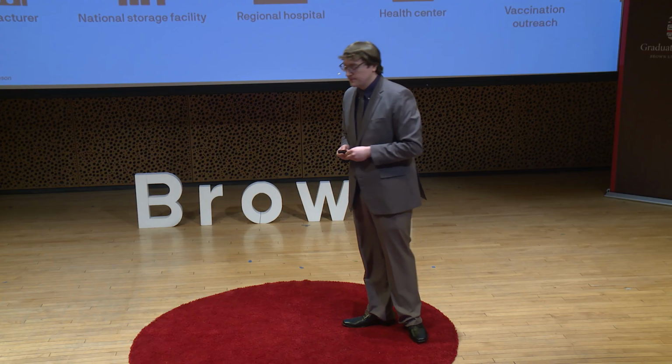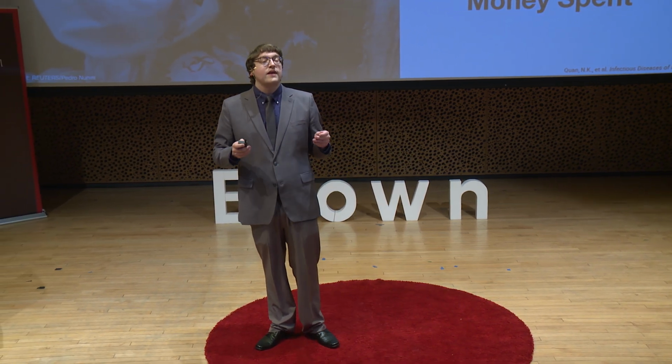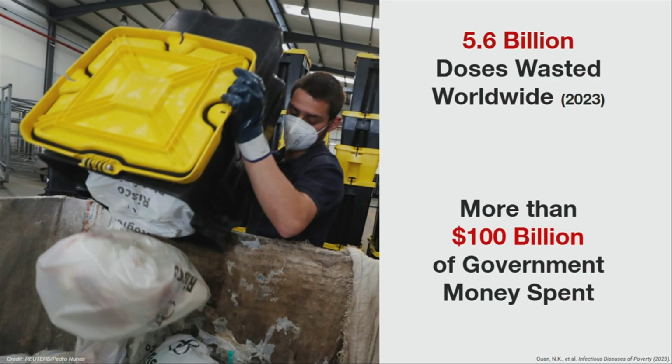What does this amount to? Between the peak of the pandemic and 2023, 5.6 billion doses of the COVID-19 vaccine went to waste. This represents nearly 30% of all of the vaccines made in that same time period. And more than $100 billion of government money down the drain, wasted on vaccines that never made it to patients. So how do we solve this?